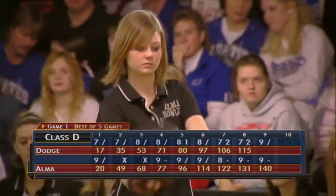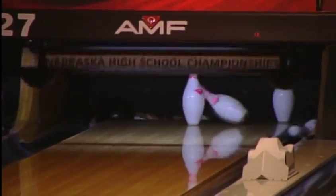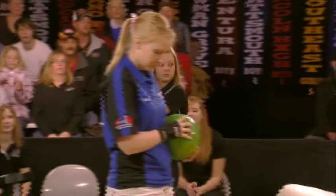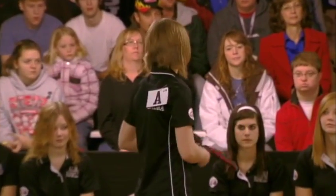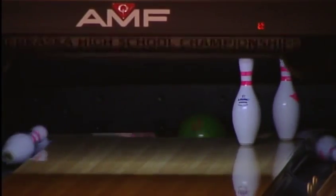Alma 140 in the ninth. Dodge with the spare working in the ninth. Hugged a little bit and gets that 5 out of there. Good break, leaves the 10 pin. So Dodge with a chance here. Sandra Likas needs a mark, Larry.